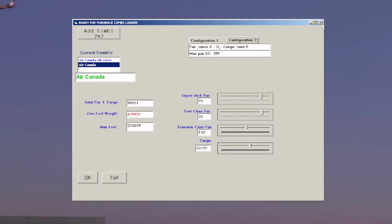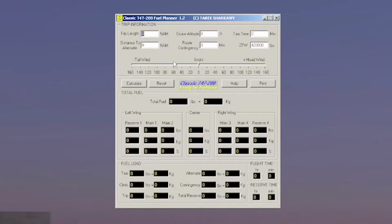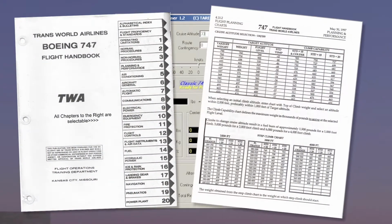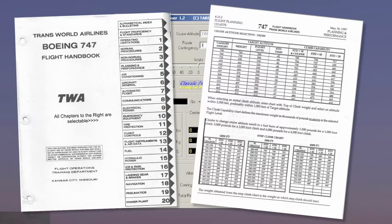The two more interesting utilities are the fuel planner and the takeoff calculator. The fuel planner uses inputs about the route you're flying to tell you how much fuel you'll need and where specifically it should be loaded into. The fuel planner does not make use of any inputs for speed or step climbs, and unless you happen to have a performance manual for the 747 handy, you'll have to take a guess at what an appropriate cruise altitude would be, so it isn't the most complete planner.